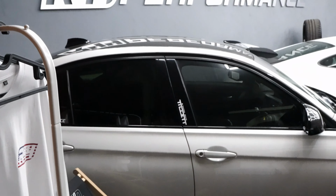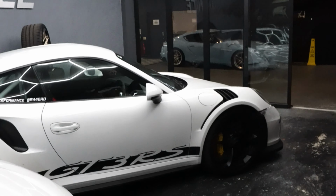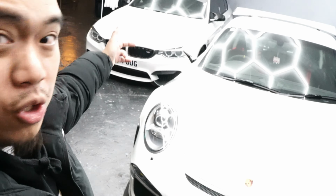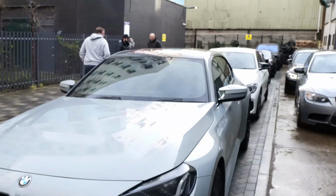So what's happening, guys? Down here at R44 Performance for a morning cars and coffee driving meet, all the way to Caffeine and Machine in near. OG, and here's the lineup so far.